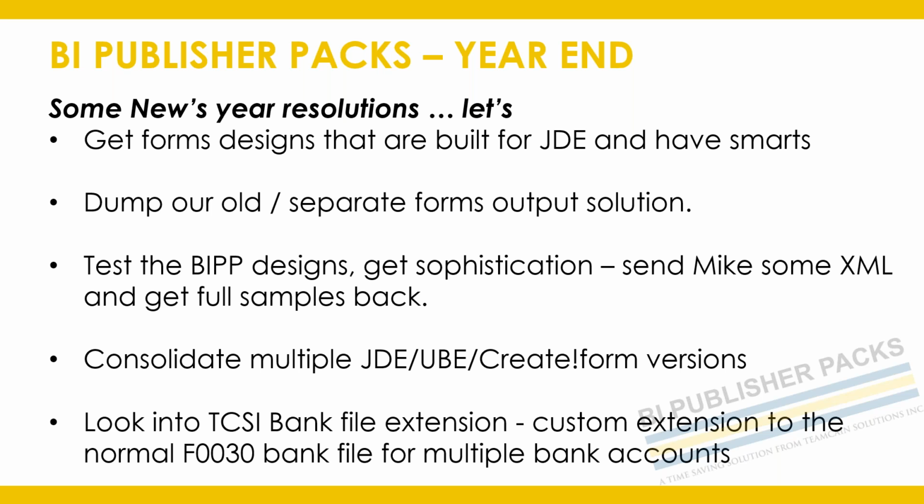Let's consolidate the multiple UBE versions that we've got in JD Edwards, either to support Create Form or Formscape or Transform, and bring that back. Because of the logic that we can build into BI Publisher, we have had clients go from 26 versions of AP check output, for example, to 1 version or 2 versions.